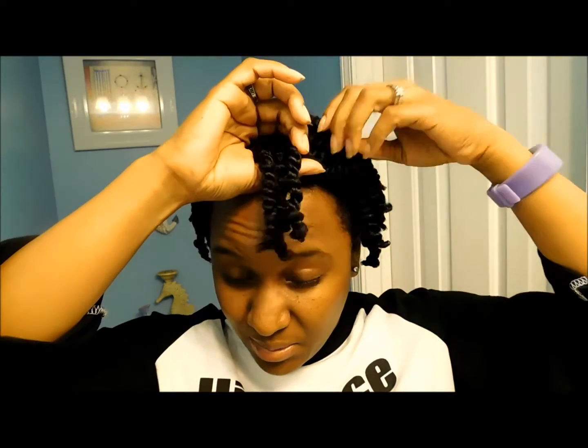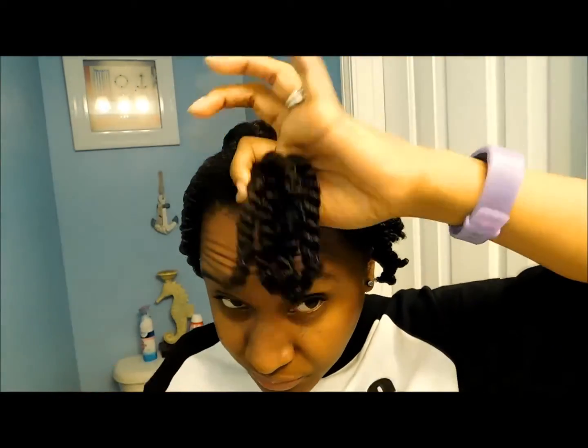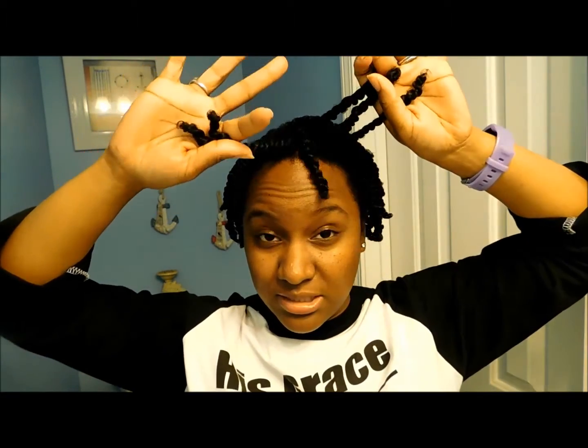So at night, the most I would do, and it's not every night, the most I would do is retwist probably this very front section right here, and that's it. And I generally would not do it in the smaller twist. Like right now, if I was to twist this out and retwist, instead of retwisting this in 6 twists, I would retwist this in 3 larger twists. So I don't like to spend a lot of time doing that at all. Everything else I would leave out, throw a bonnet on, and continue on with my day the next day when I took the bonnet off.